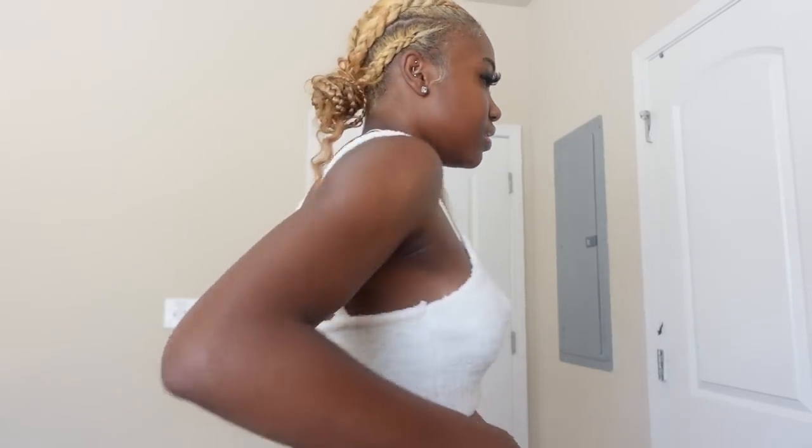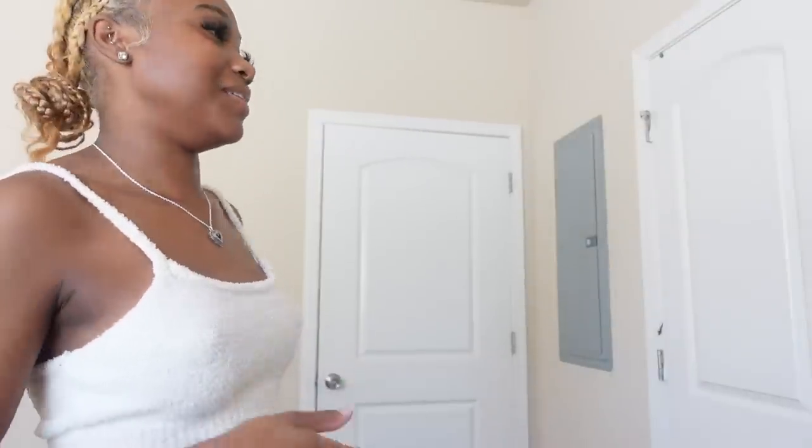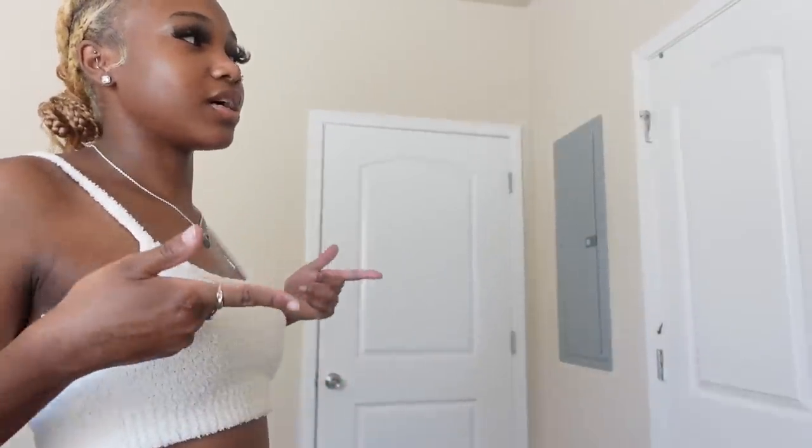It's so freaking tight. Can I lift my leg up? I would recommend getting your right size. Do not try to size down thinking it's gonna make your ass look big, because that's what I thought, and I was clearly wrong. I'm suffocating. So yeah, don't get these. I mean, I don't know, because I look good. So should you downsize? I don't know.